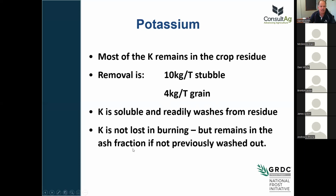And then it really comes down to where that ash ends up. So if you had some rain events on the stubble, a lot of that potash would have washed out and there'd be less K. But if you haven't had much rain on it, the potash won't be lost and vaporized, but it'll be turned into ash, and then it's really a matter of where that ash ends up. So if you were to burn, you'd be trying to do it as close as you could to seeding if you hadn't had a good rain to wash out the potassium. There you go, I beat myself.